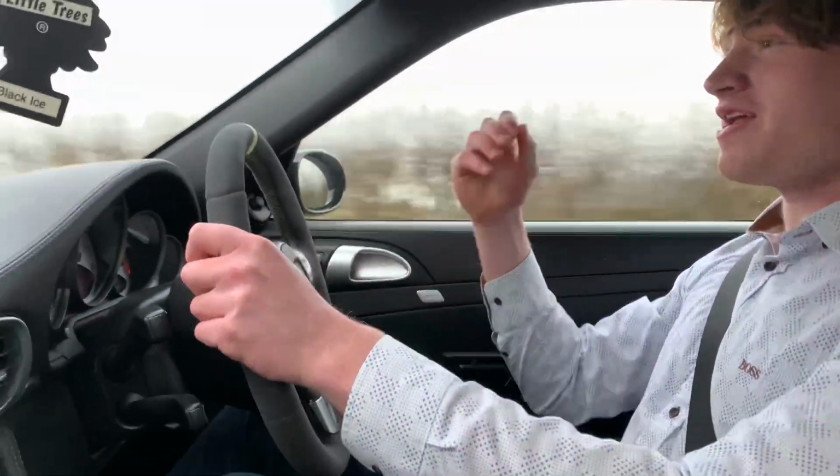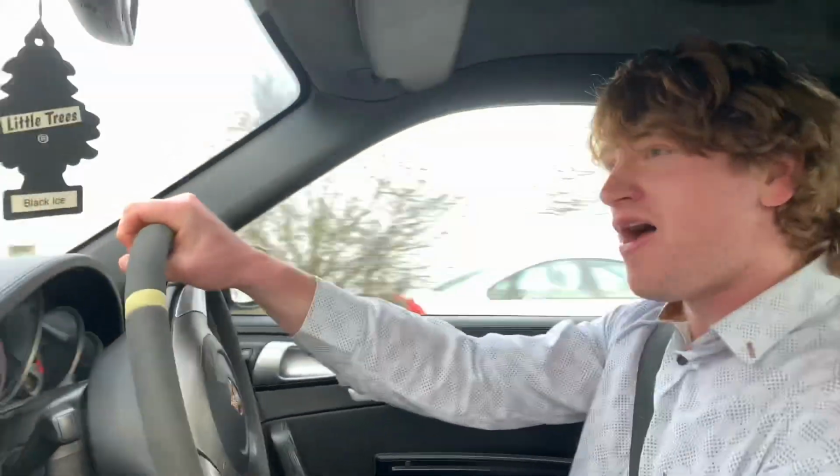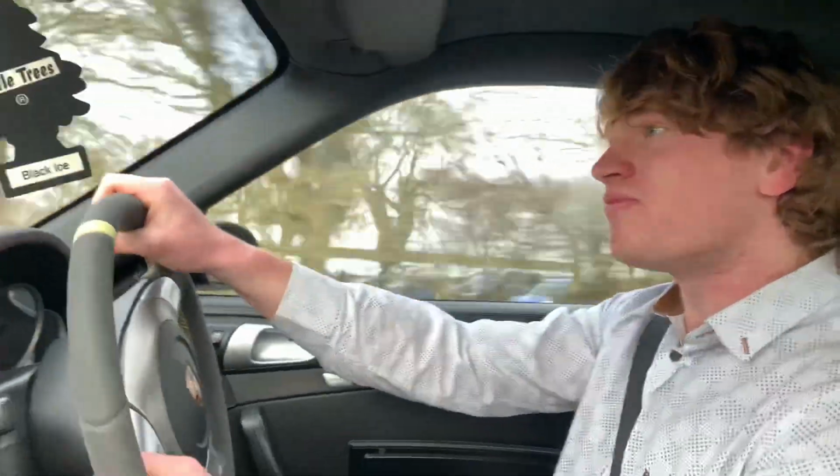When those turbos kick in, it's so strong, it really tries to keep throwing you back in the seat and it holds you there. And there's not really any turbo lag, which I'm surprised about as well.